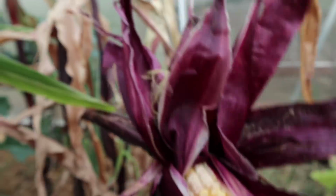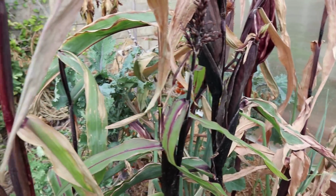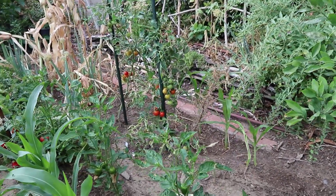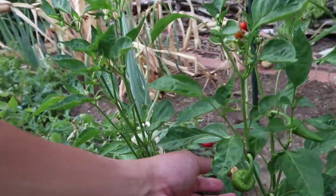Nonetheless, we got a pretty good ear from this plant. So we'll have to come back and harvest the corn together. Our other corn are doing well once again, that you can see parts of.